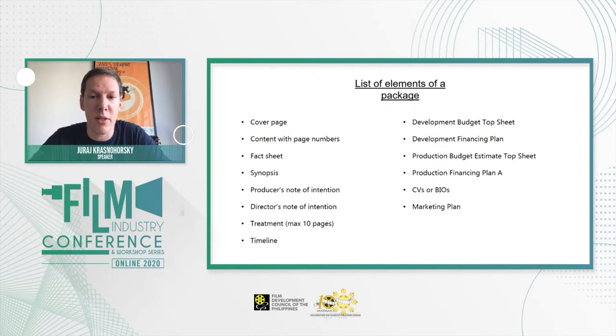Don't benchmark your films with American Hollywood blockbusters, because if you come from the Philippines or from Slovakia, that's not the same market. We know that it's not the same kind of movies that we are doing. So always compare your films to something that is from your region or that is really comparable and similar.